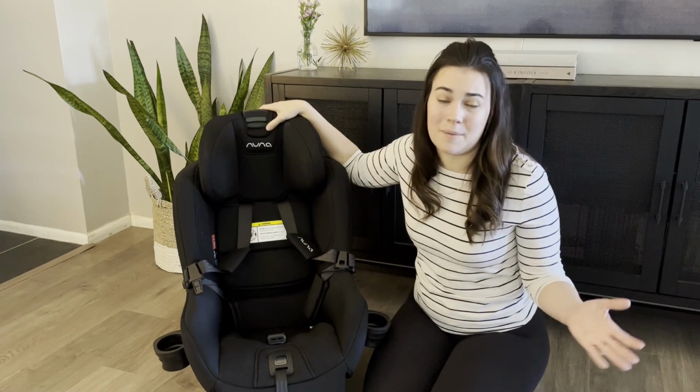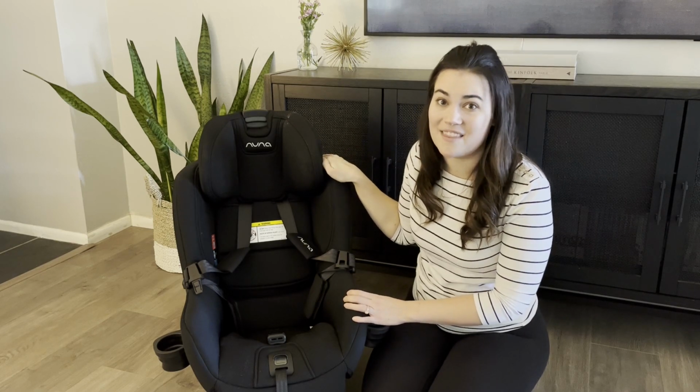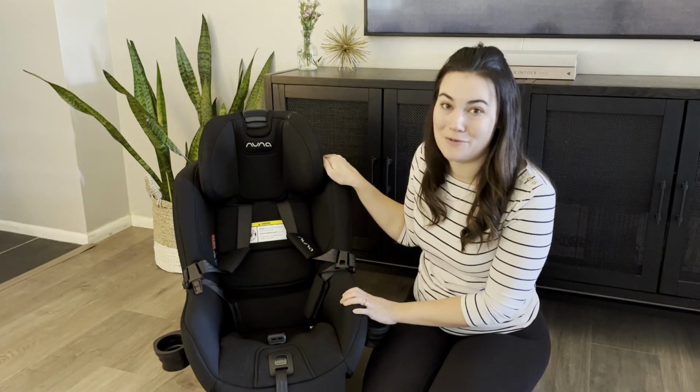So there's a chance, based off of those parameters, your child will not get as much use in the Nuna REVV as they will with the Nuna RAVA. Another thing is this is already a very heavy car seat. The Nuna REVV is more. So this one weighs 27.2 pounds and the Nuna REVV weighs 32 pounds.